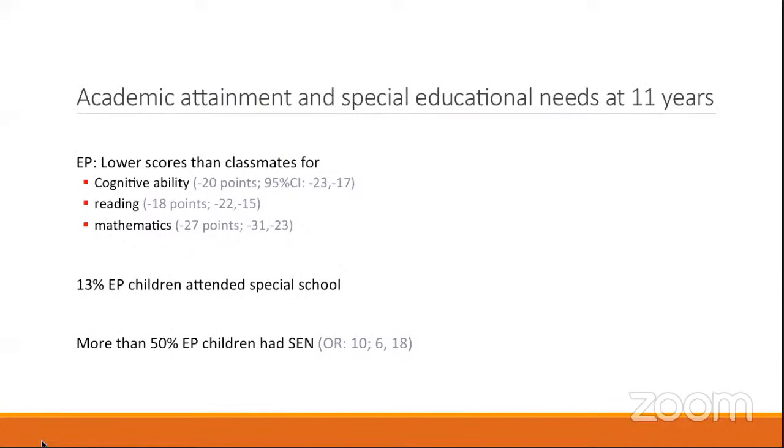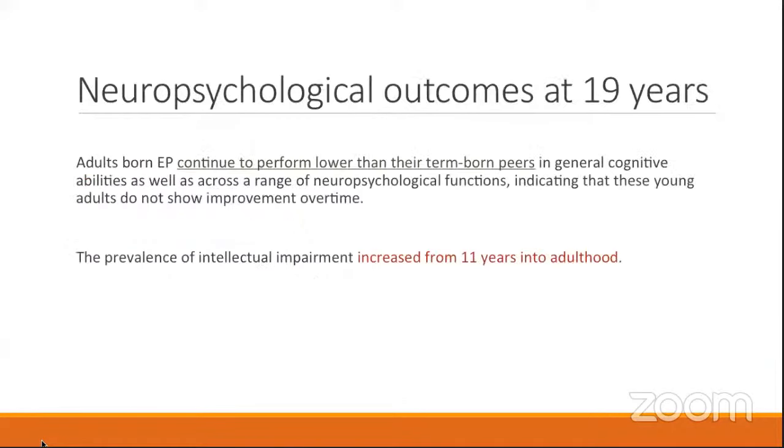And this carries on. By 11 years, when you look at academic attainment and special educational needs, those who are born extremely preterm have much lower scores when it comes to cognitive ability, reading, or mathematics. And more than 50% of extremely preterm children have special educational needs. And by 19 years, even adult-born preterms continue to perform lower than their term-born peers, with general cognitive abilities as well as across a range of neuropsychological functions.